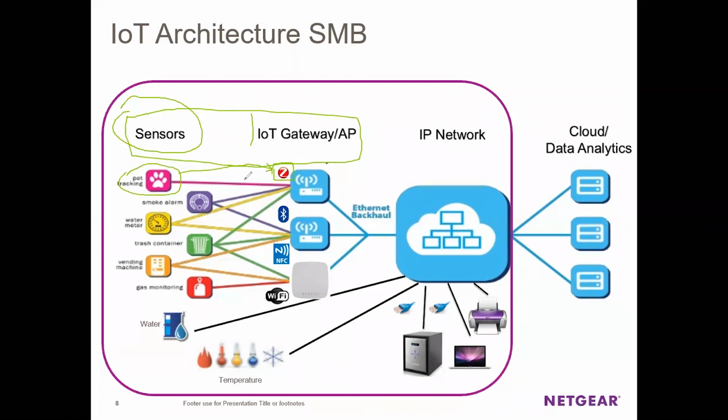What are these different kinds of connectivity? We will talk about them a little bit later, but mainly you have Zigbee, you have Bluetooth Low Energy, and you have NFC. These are mainly the three that require the IoT gateway. So the IoT gateway has, on one side, Zigbee, Bluetooth, NFC, but on the other side it has Ethernet. That's the area that's connected to our network side.